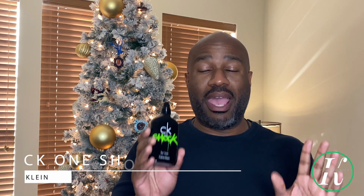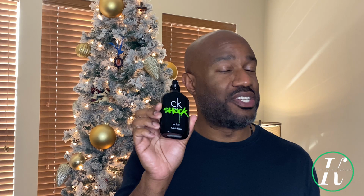13 hours after I applied this fragrance, I sprayed it 8 times. I got a compliment from a woman that was not my girlfriend, and she told me how great I smelled. This bottle in particular, I'm scared to get another one or wear another one because I don't know if it's gonna perform like this one. But this CK1 Shock I have right here, January and December, it will always be in my rotation.